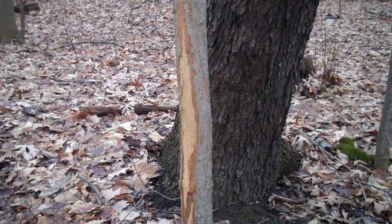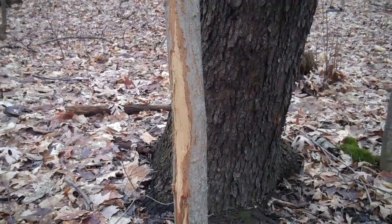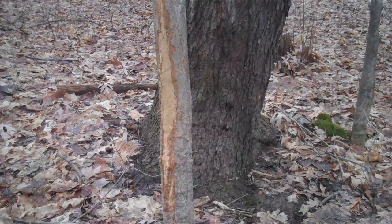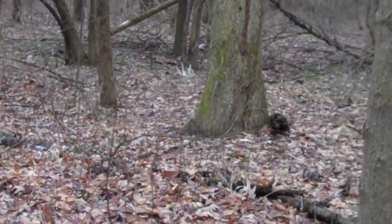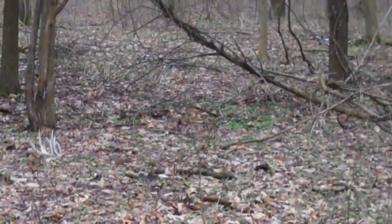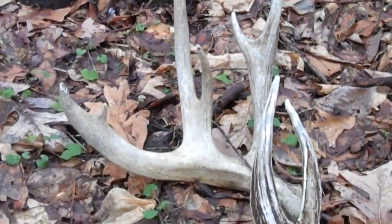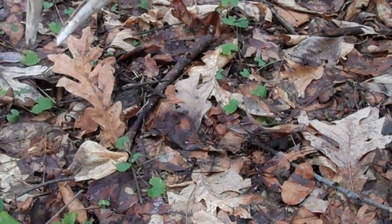Nice rub here, guys. Real nice rub. Son of a bitch, guys. Found a nice rack. I just seen that rub and I figured it was fresh. Look over here, guys. Son of a gun. Boy, it's a nice one too. Wow. Really nice, guys. Oh, I'm excited. Check it out. Oh, man. Very cool.